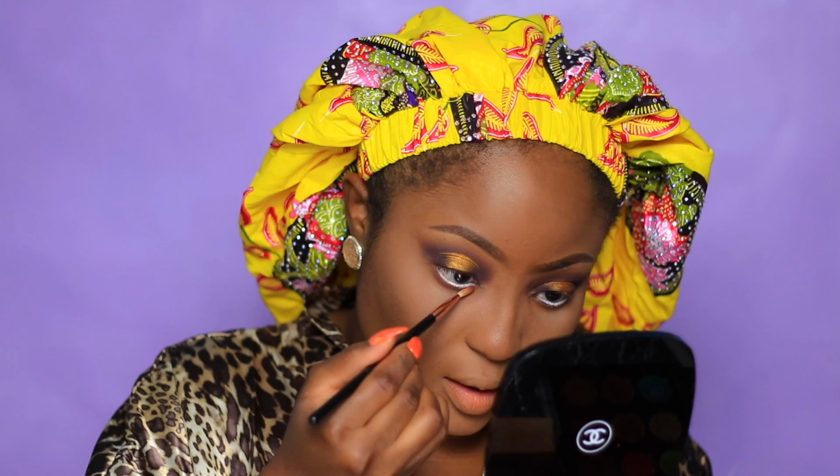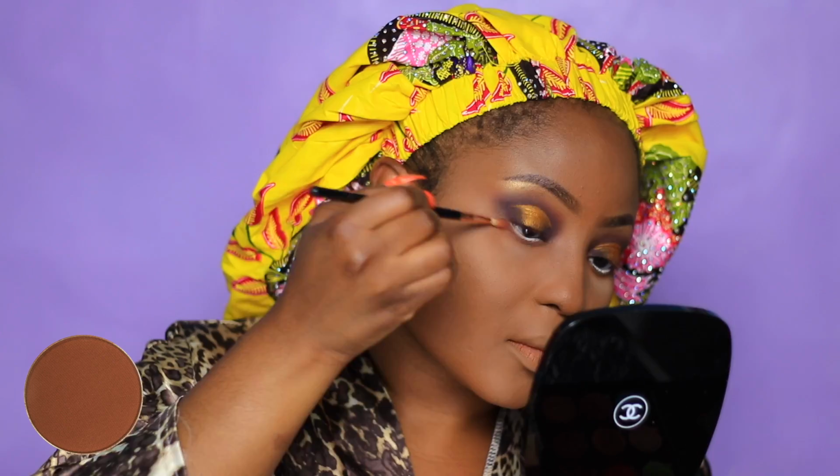I'm gonna line my waterline with the NYX Jumbo Pencil in Milk. This is a Sigma Blending E36 brush, and I'm going in with Tiki Hut. And with that same brush, I'm gonna go into Cocoa Bear from Makeup Geek. And now with my Sigma Waterline Liner brush, this is the E17, I'm gonna go into Taboo directly to the lower lash line.